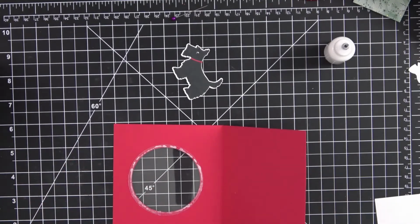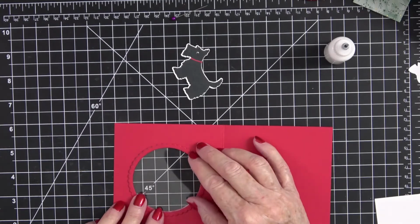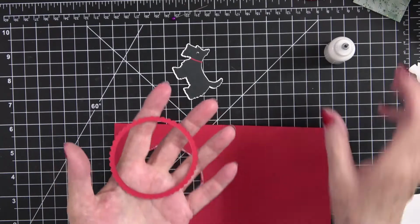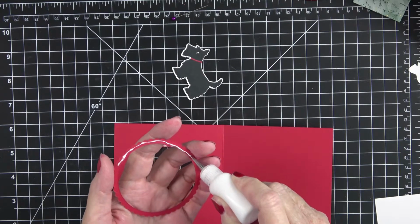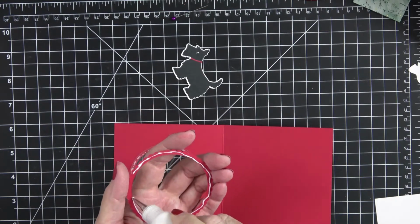Alright, before we go any further with the front, this is what one of these frames is for. We're going to cover up the edge of that acetate by putting this little frame around it. So again, I'm going to use the fine tip glue, and I'm just going to run a bead of glue just like we did around that circle. This time we're just running it around this frame.